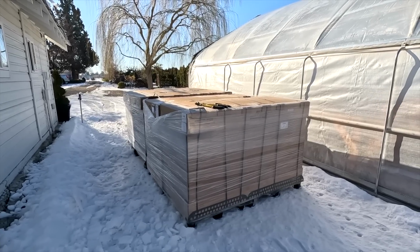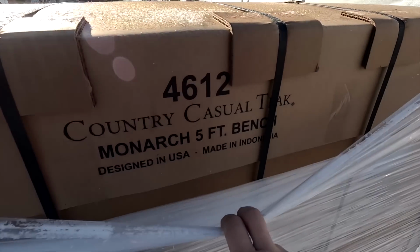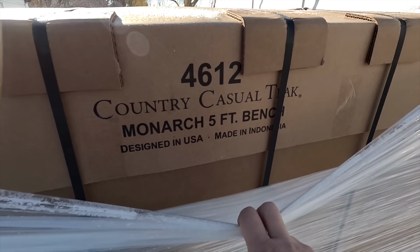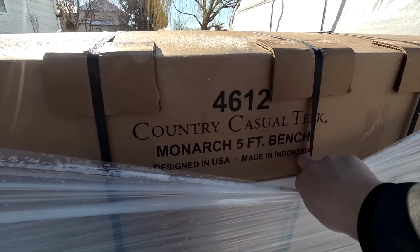Guys, how's it going? We just got a really exciting delivery. Check out these huge boxes. There's actually 4 total, 2 per pallet, and this is what we got. 4 of the Monarch 5-foot benches from Country Casual Teak.